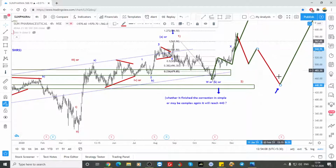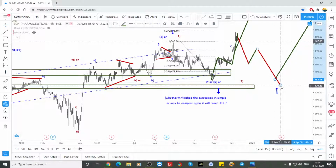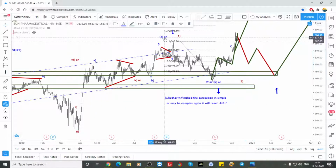So if it breaks this low, that is an expanded flat. If it didn't break this low and again bounced from this zone, that could be a running flat. So whether this is an A or a 1, because this 1 2 3 4 5 is an A, B and C is completed here. Yeah, 1 2 3 4 5 C. So it could be a W with ABC as A, or it could be a W, or this could be 1 2 3 4 as a triangle and a fifth wave. A lot of possibilities, whether it's an A or 1 or W.